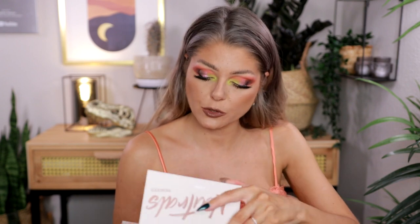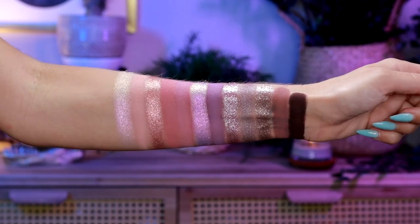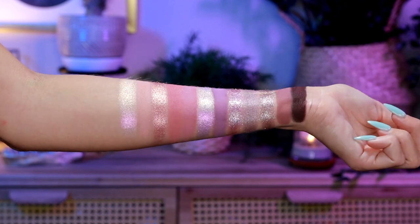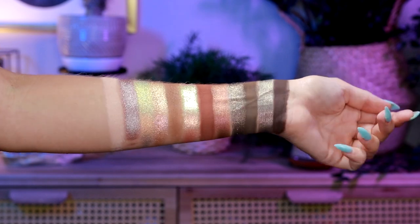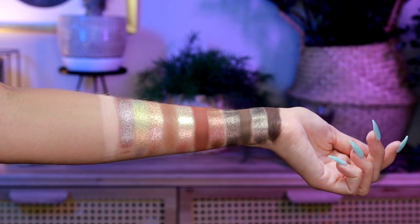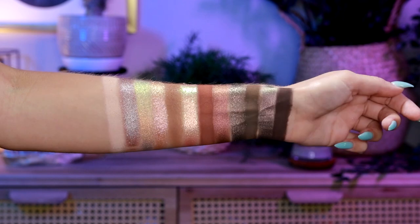This is also the new Neutrals Remixed. This one looks like this. This one also, I think you can see, has some like multichromes and duochromes in it that just makes it a little bit special. I think that this formula is beautiful, but it's not perfect. The mattes are a little finicky to work with. Nothing impossible, but I just wanted to let you know that I think that the shimmer formula is the star of the show. Nothing wrong with the mattes, but it's not my favorite.